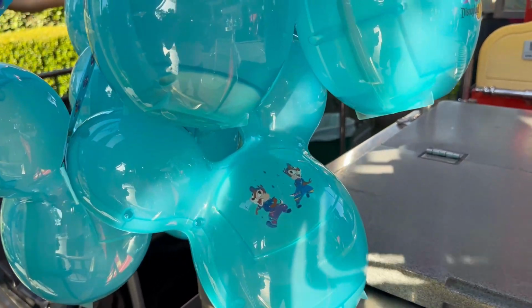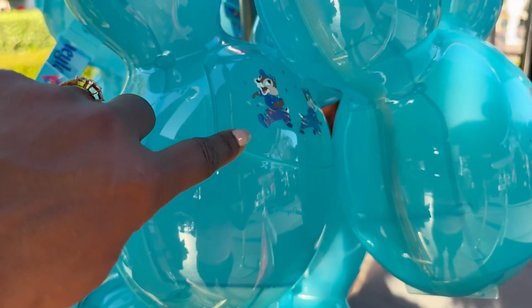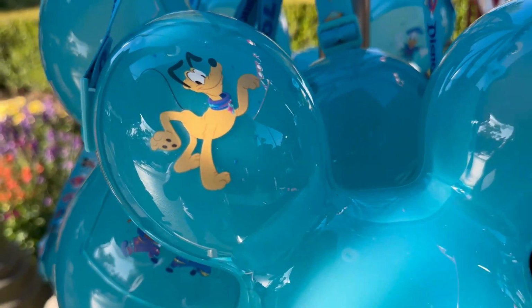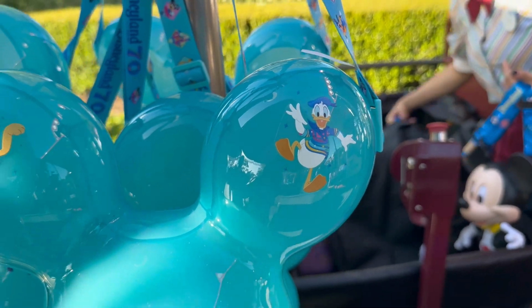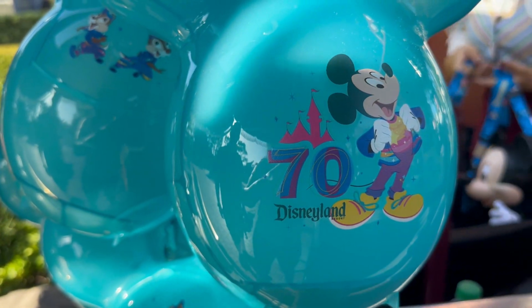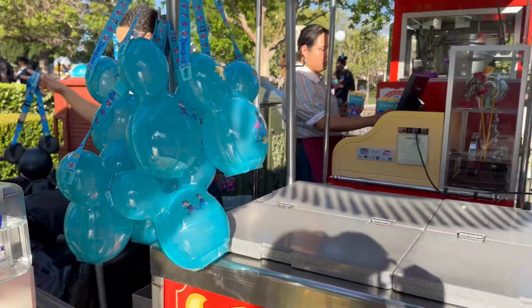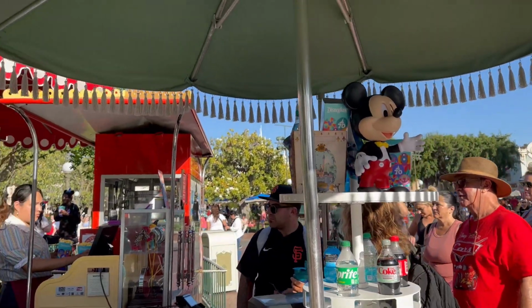What's super cute on your balloon bucket is that you get Chip and Dale on the back. You've got Pluto. You've got Donald. And then on the front is Mickey Mouse. So cute. If you are a popcorn bucket person, you definitely want to make sure and get that.